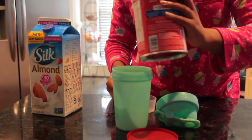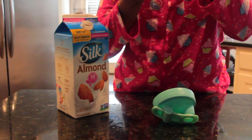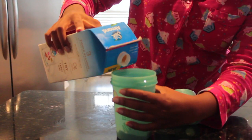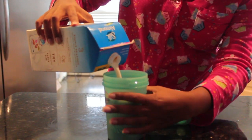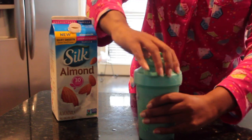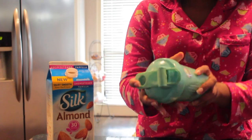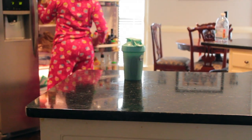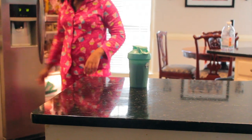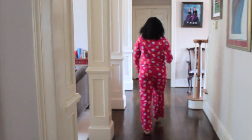And I put about one scoopful of it. It comes with a little scoop. I use the chocolate, and I use the Silk almond milk, and it goes great together, and it fills me up until lunchtime. And then you shake it up. And I usually go back upstairs with my breakfast.